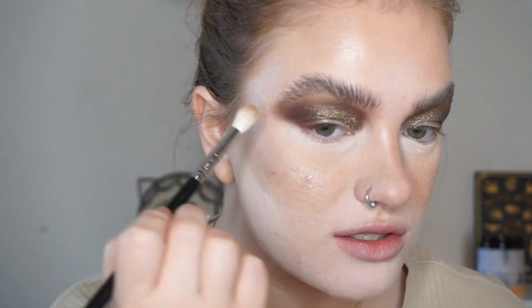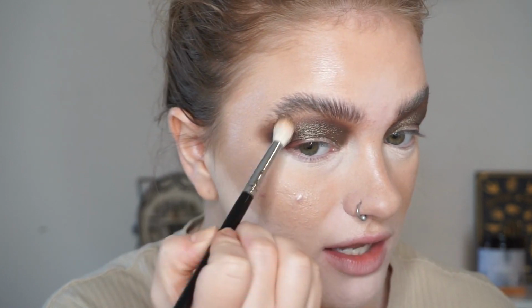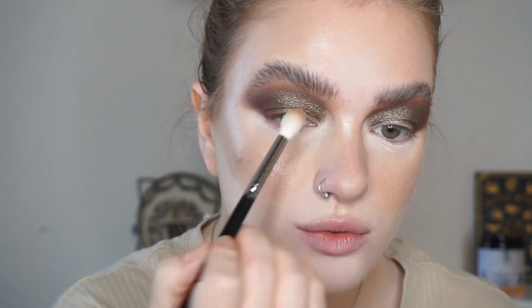Okay, my camera needed a little break, so I let them take it. Now I'm back. I don't have much to do for the rest of my eyes, to be honest. I'm just going to take the shade Oak, which is the transition shade I used, and just buff this over the edges of my shadow as I typically do.